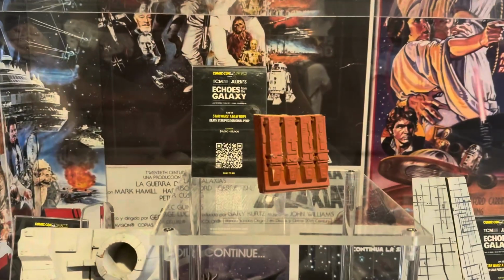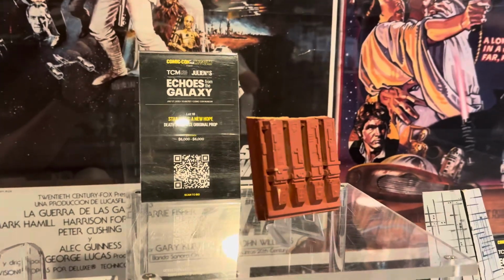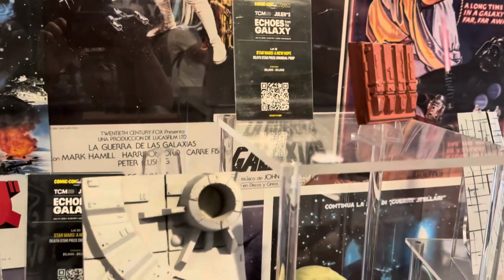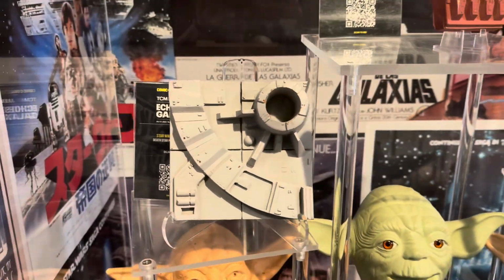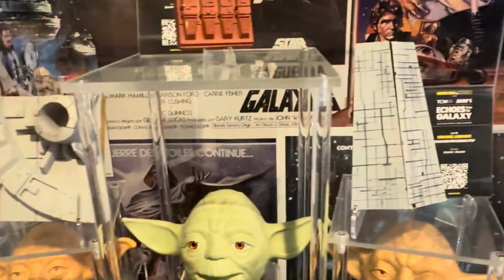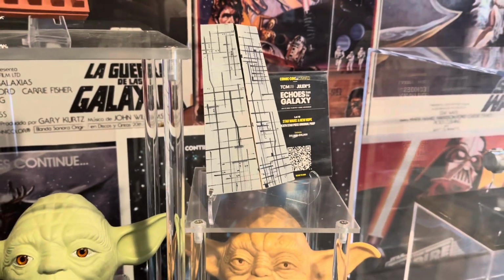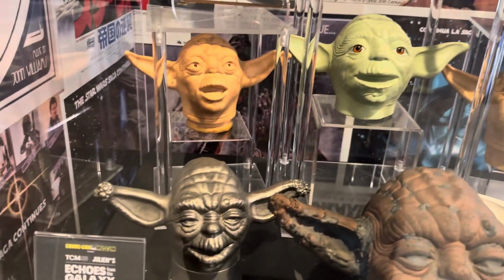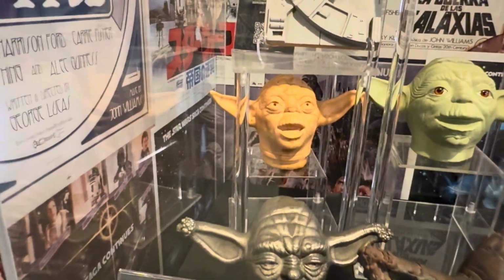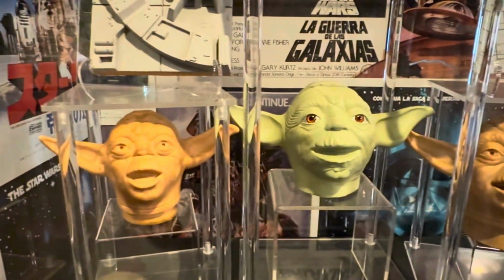So, for example, an original Death Star piece right there. A couple of those. Another Death Star prop there. Now here we have 6 of the Kenner puppet prototype heads. So these are the old 70s Kenner pieces.